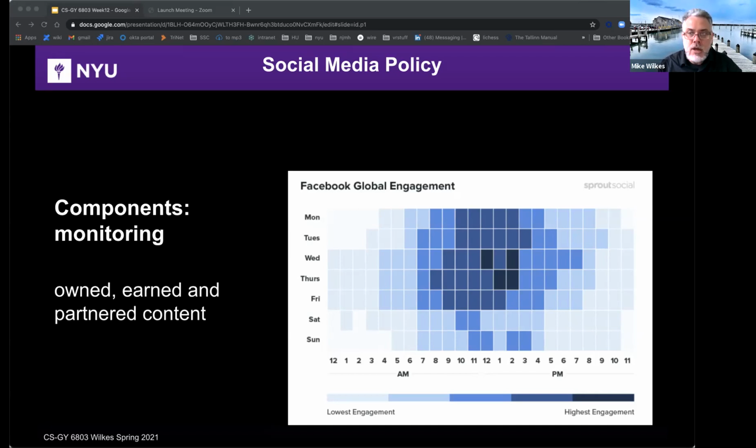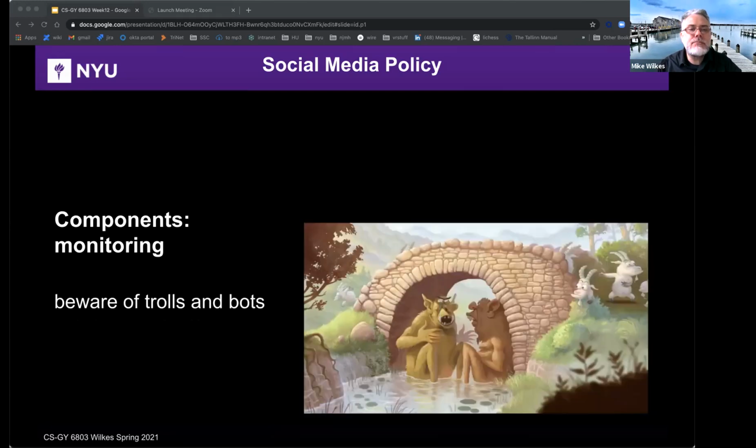This is an example of, I think, Sprout Social, a Facebook global engagement graph showing who's engaged when based on time of day. But you can also do this by day of week. You can also do this based on net promoter, positive or negative type mentions.